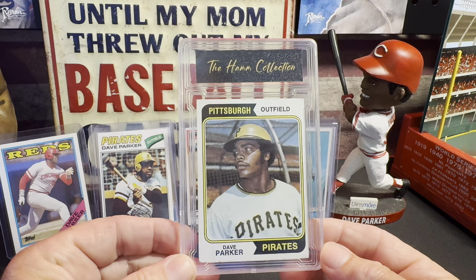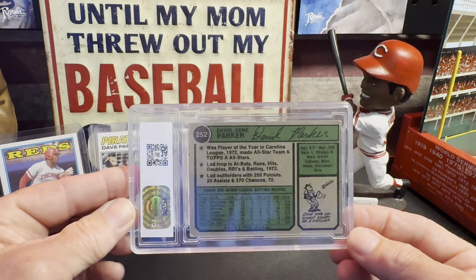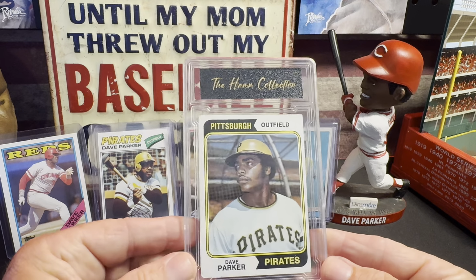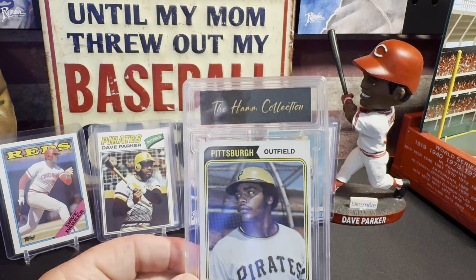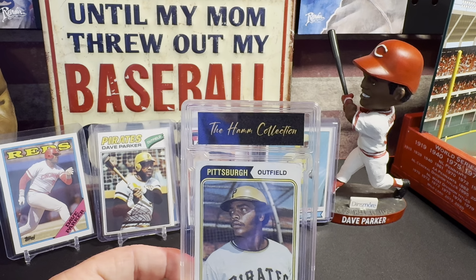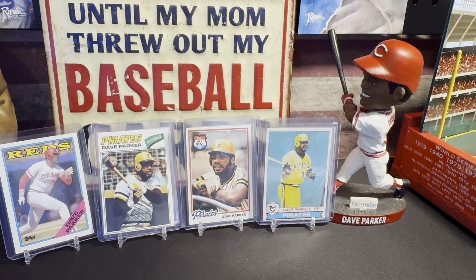I love the old school batting helmets without the ear protection. Here's the back of that. What do y'all think about my new slabs? Huh? Something else, right? So let me clear this off and show you what you already seen, the pièce de résistance, whatever that means, of my Dave Parker collection. So stand by.